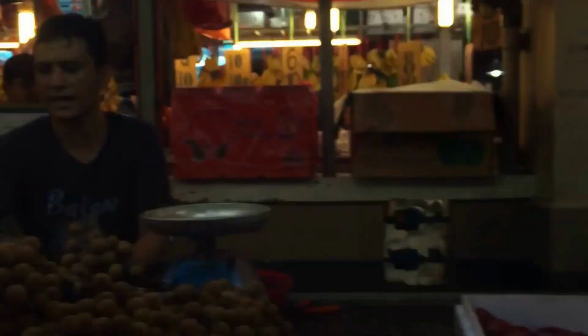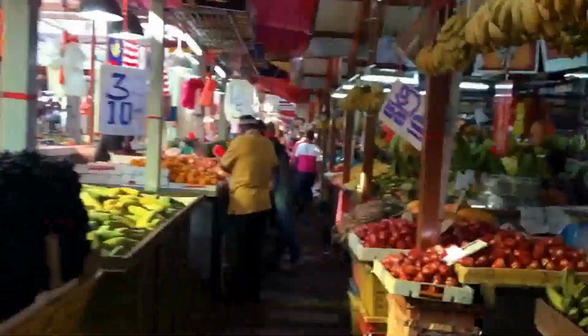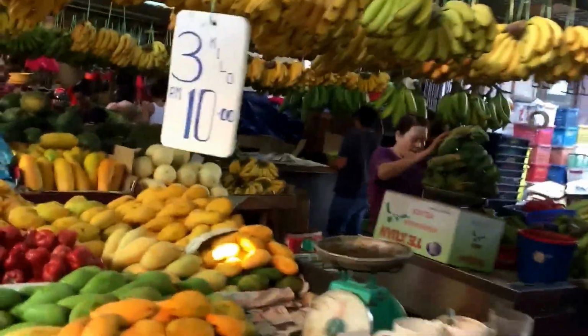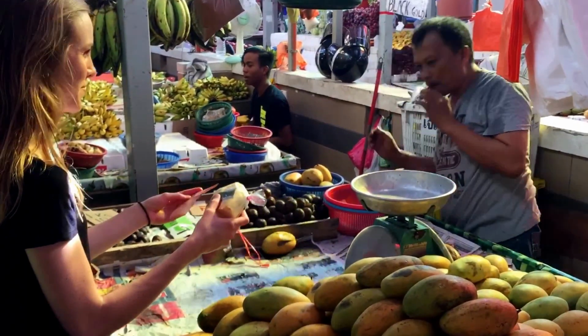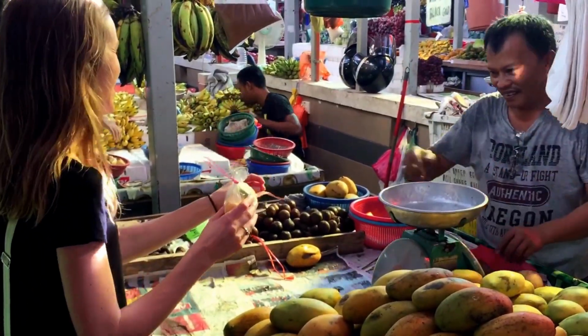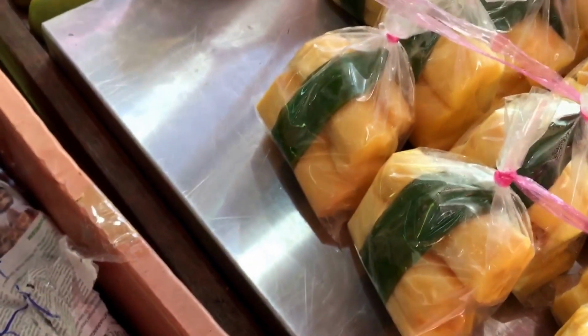These are all different noodles and things, but I'm not really sure. Never-ending fruit. Find some mango.